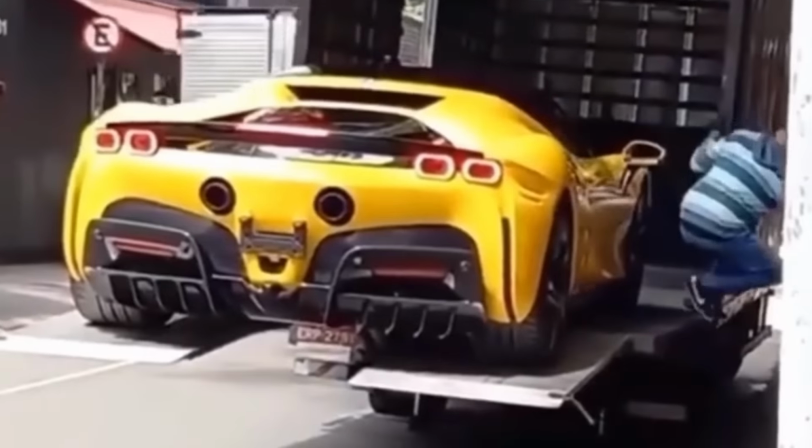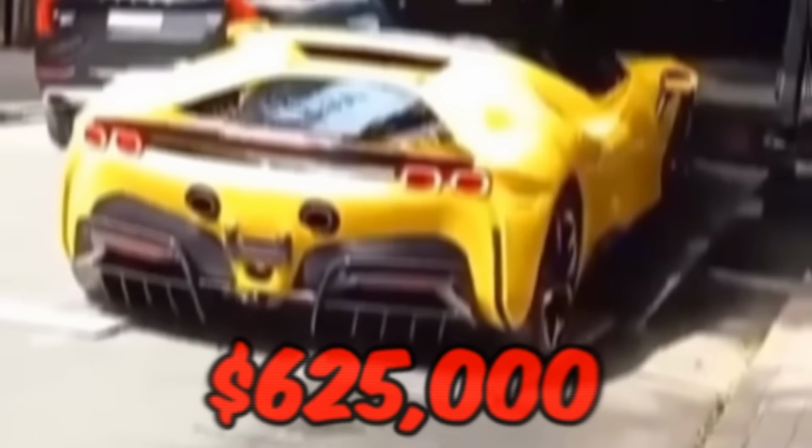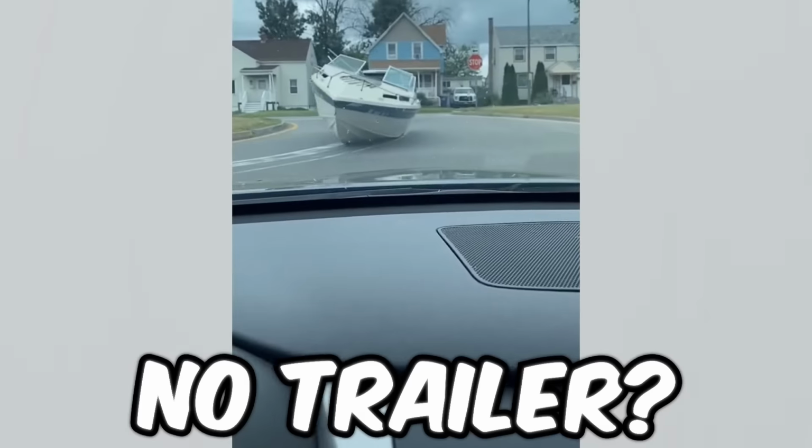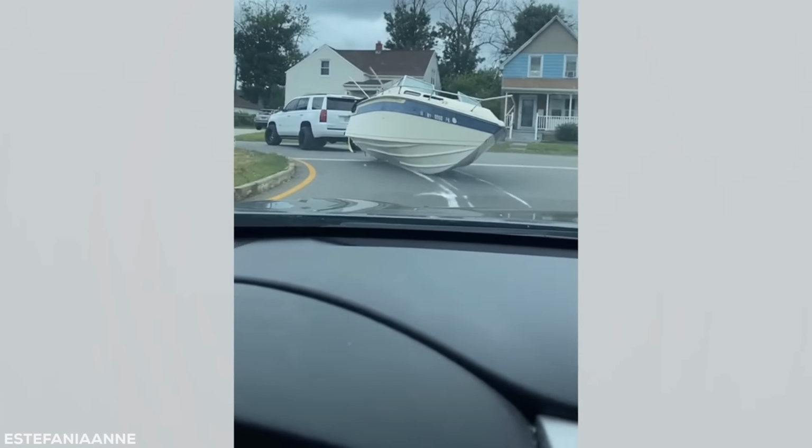Oh, you finally order that canary yellow Ferrari SF90 and await delivery like a kid in a candy store. Then this happens. No trailer? No problem. Bonus points for installing some aerodynamic speed ports in the bottom of your boat.